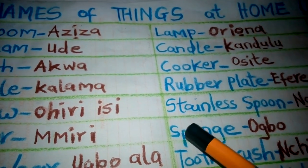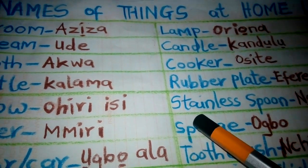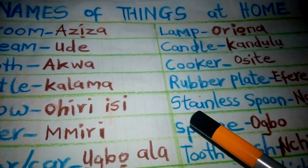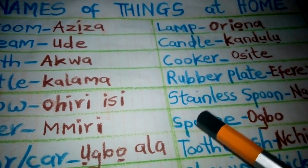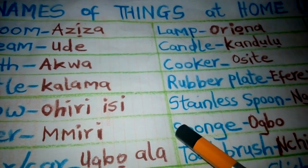It will be a very good opportunity for you to learn and to know more about English language and to have more understanding. So you look out for that.